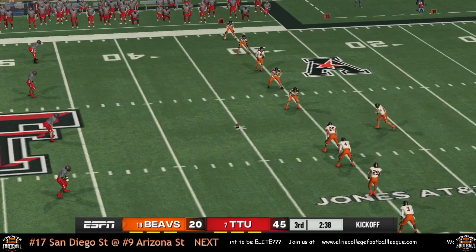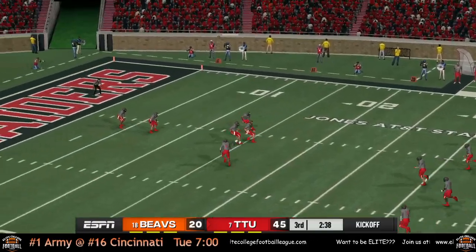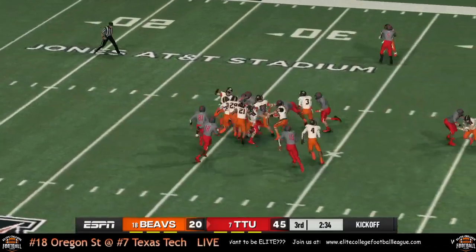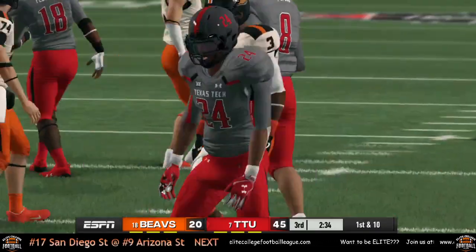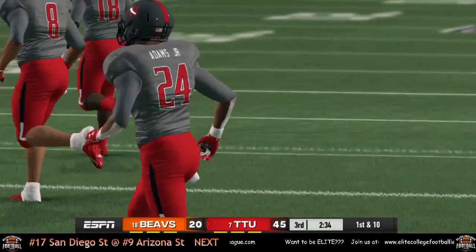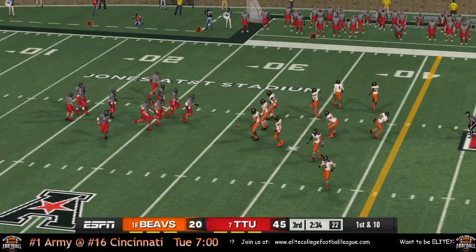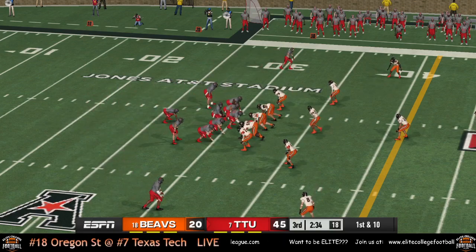Oregon State is ready to kick it away. From the 5-yard line. At the 30. He got hit hard. Kickoff returns 26 yards. The offense takes the field again. They were forced to punt their last time out. Texas Tech up big.